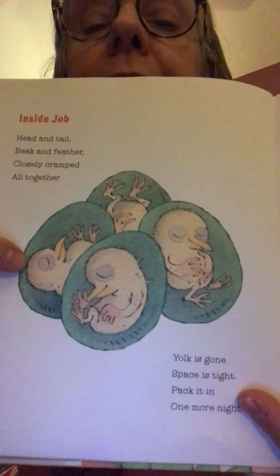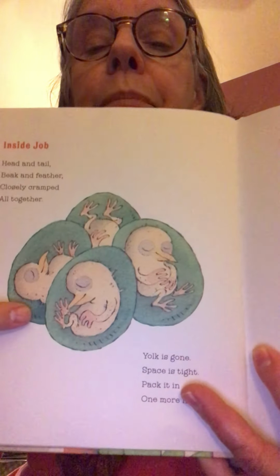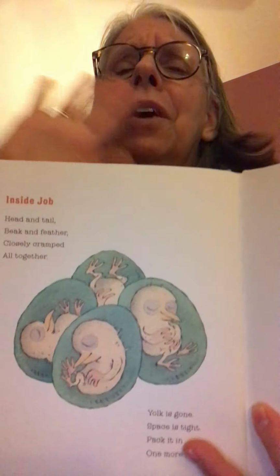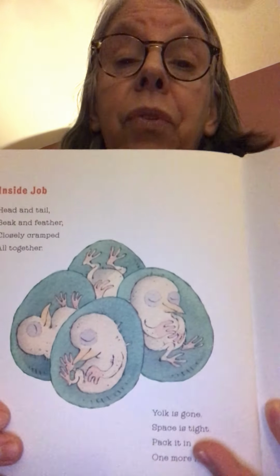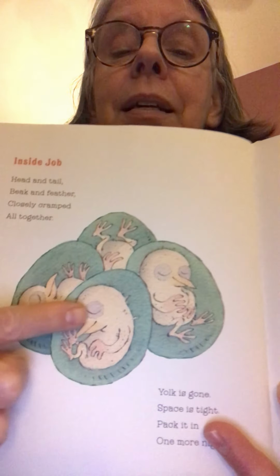And now you can see these. You know, one thing we didn't talk about was the beautiful color. That blue color of the eggs, we're seeing through the eggs here. You can't really see through the eggs. It's what we call opaque, or thick enough that you cannot see through the eggs. However, if you could, you would see something like this.